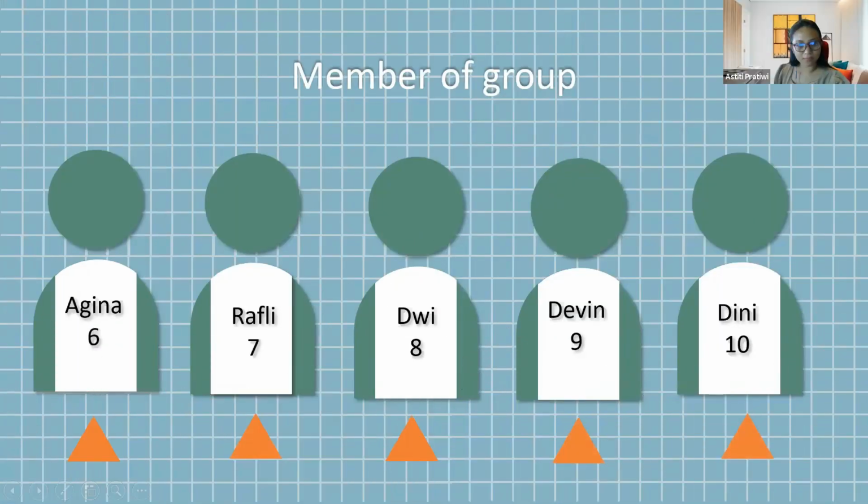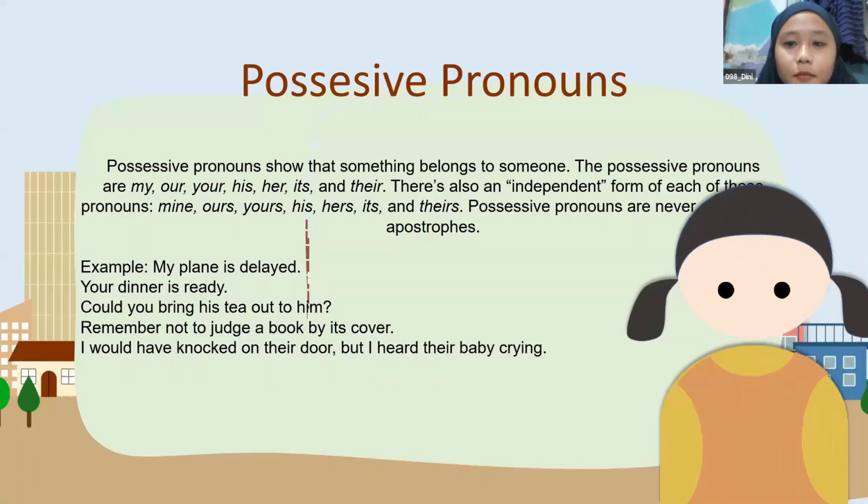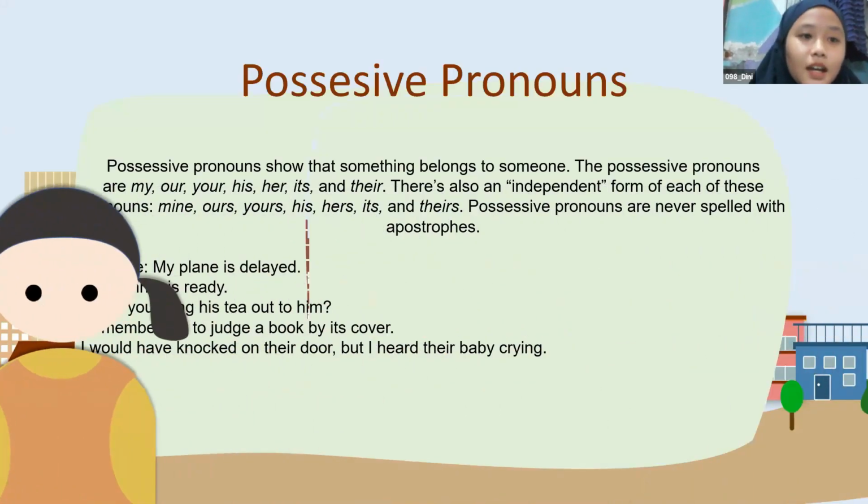So let's take a look at the first material. The first speaker is me. Let me introduce myself first. My name is Amanda Skalati with student number 2112021-098. And now I want to present about possessive pronouns.